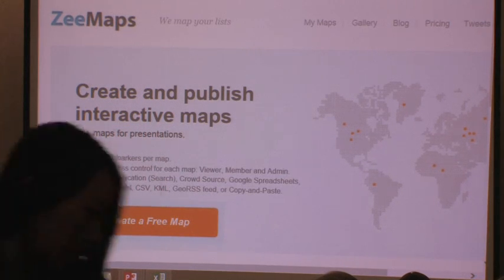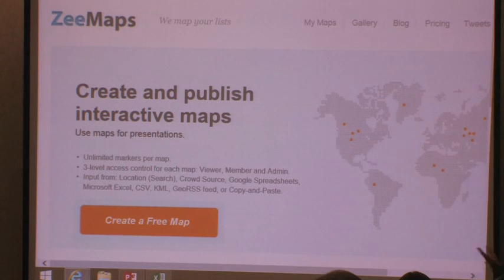What Zmaps allows you to do is create and publish interactive maps, and we're going to find out where everyone in this room is from, and you're going to pin your location to a map, and we'll all see that publicly. Students, this way, can actually put comments, information, images of themselves, and so forth. Look up here after you're at zmaps.com.